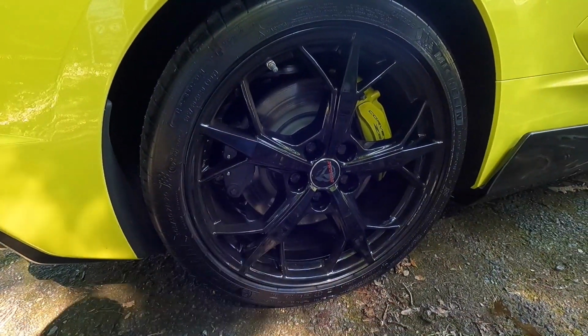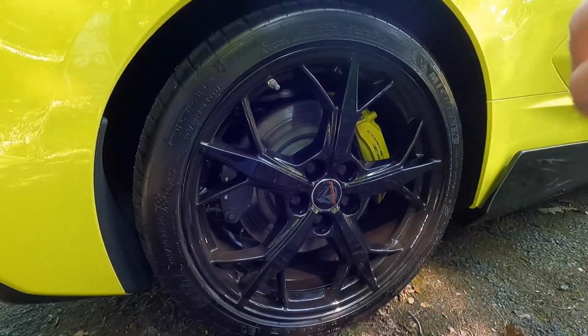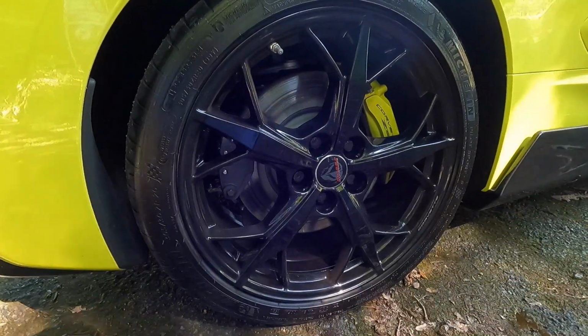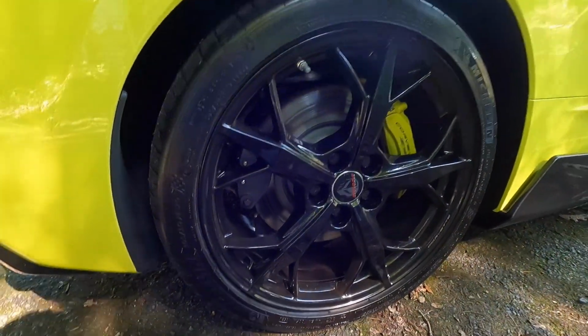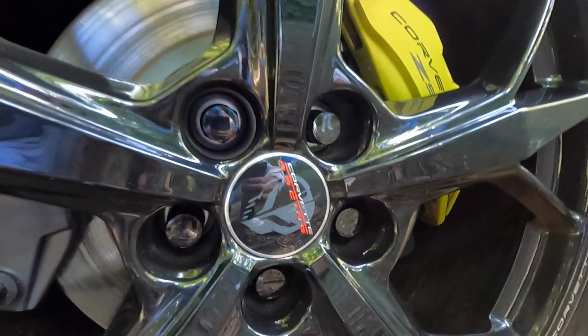I also really like the wheel design. If you don't like the wheel design, you can add aftermarket wheels, but that's what you do after the fact. If you don't like the wheel options, just order the cheapest wheel and then get an aftermarket wheel. But I definitely do like the way that these wheels look. And you also have that cool Corvette skull type thing right there, and it says Corvette Racing.